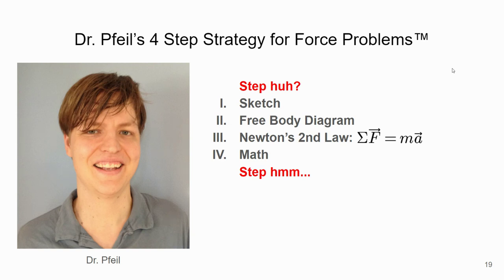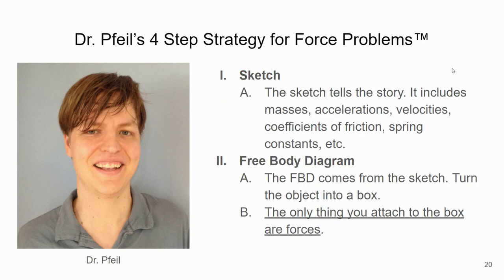It's a wonderful strategy. And of course, my four-step strategy is going to have 6 steps, because my four-step strategy begins with step 0 and ends with step 5. So here's how it goes. Any problem you get in physics, do a step 0 first. Just make sure you understand what we are looking for and what units to expect. After that, you do the sketch. So all year long, step 1 is sketch. Sketch tells the story. It includes masses, accelerations, velocities, coefficients of friction. You don't know what that is yet. Spring constants. You don't know what that is yet. Etc. All kinds of things. These are part of the story of what's happening, so you make a sketch.